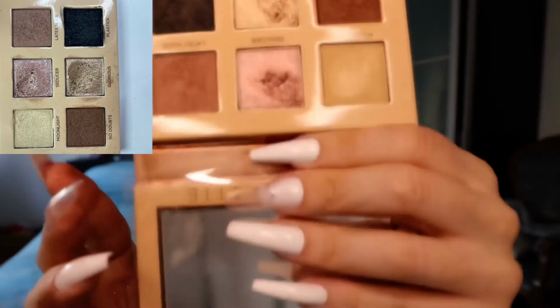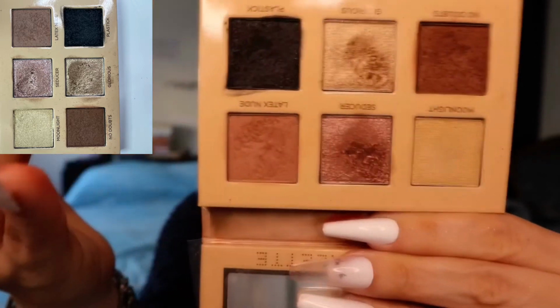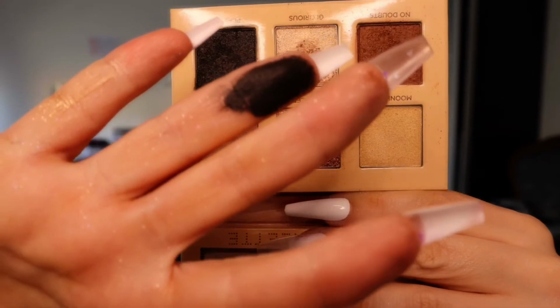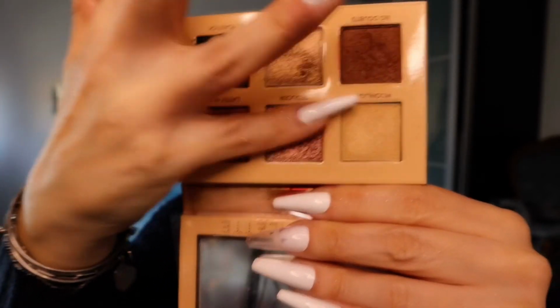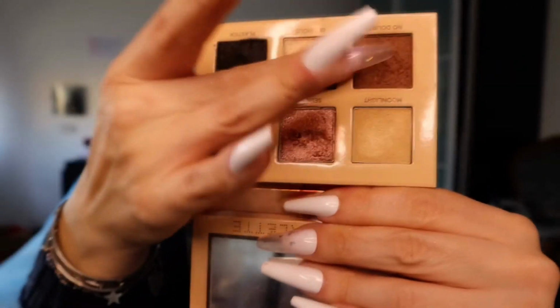Now here we have the Cutie palettes. The Cutie palettes are the smallest ones from the brand. They also have a number, I guess, number 2, number 3, number 5, number 4, number 1. The first one is the nude, and is this one. The formula inside the Cutie palette is quite unusual. It's a creamy to powder formula. Look at this black, wow! The payoff of the palette is so great. Look.